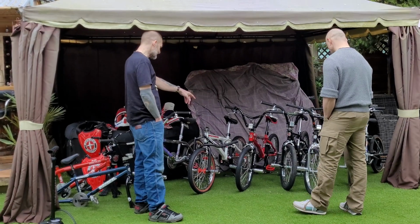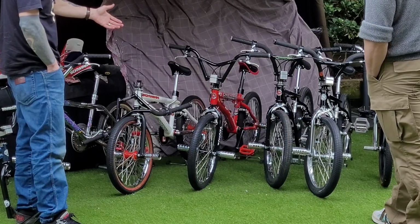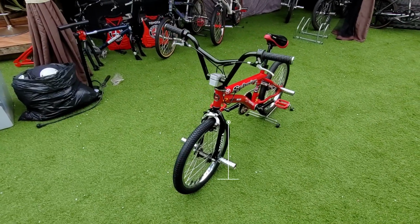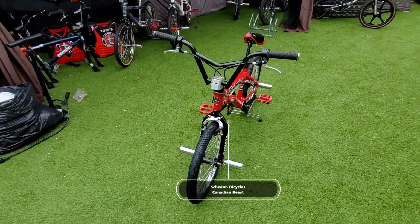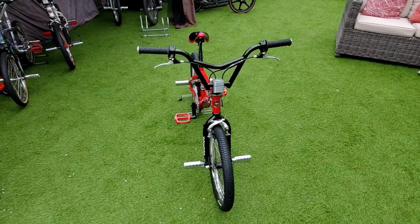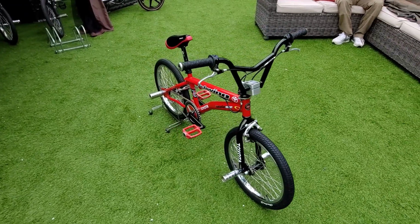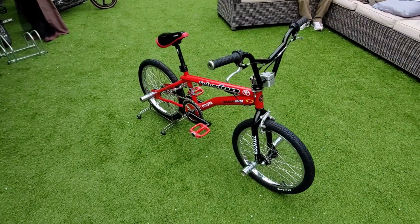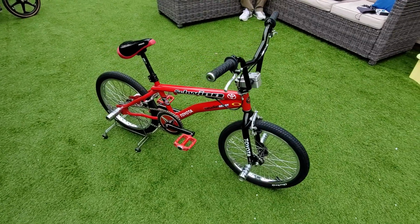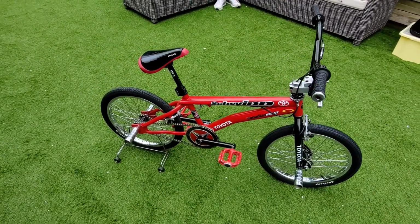So, moving on to the Red Canadian Beast. Yes, pretty much an identical copy to what Jay rode, down to the bars, the stem, the forks, the tyres, the hubs, the seat, pedals, sprockets. These Schwinn sprockets are very thick, very big, but very hard to get hold of. And I was super lucky again to find 2 of them.